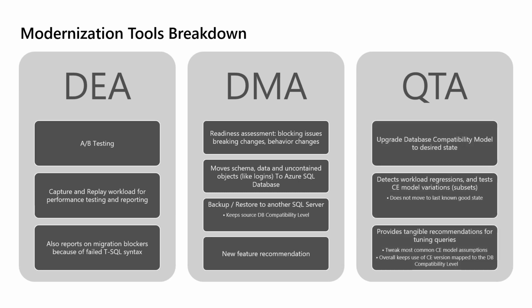And the QTA tool, this latest one, will allow you to, when you're ready to upgrade the DB compat from whatever it was to a newer one, it will guide you through that process in a way that allows you to detect potential regressions and fix them. And it will provide tangible recommendations about tuning those queries because it has experimented with those queries, which is another reason that it only picks up select statements.